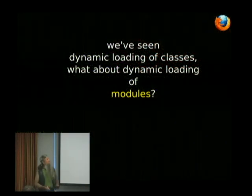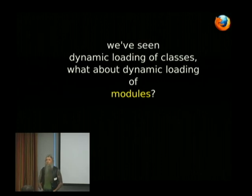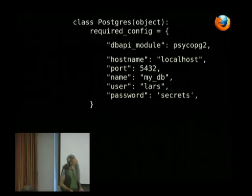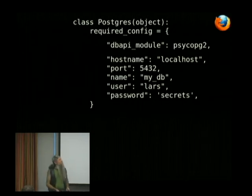So we've seen dynamic loading of classes. What about dynamic loading of modules? Now this is an interesting idea. What if we define Postgres like this, and we put the DB module, the DB API module, and set it to psycopg?